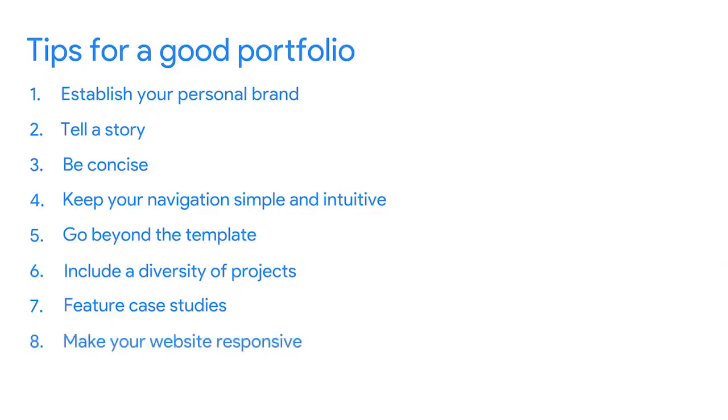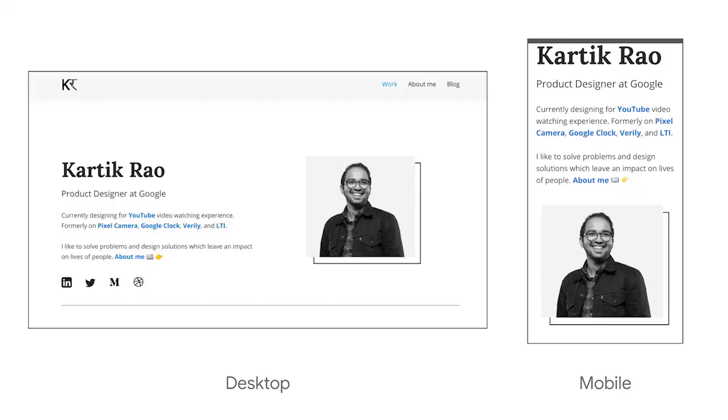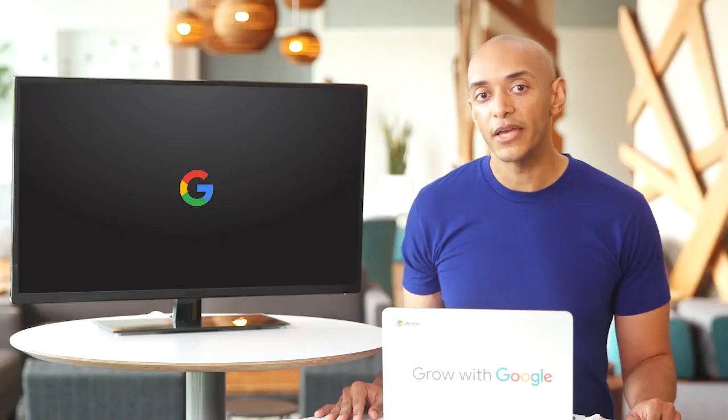Pro tip number 8, make sure your website is responsive. Remember that responsive means the on-screen appearance of the website adjusts based on the user's device. So whether someone looks at your website on the desktop computer or mobile phone, they'll have a good experience.